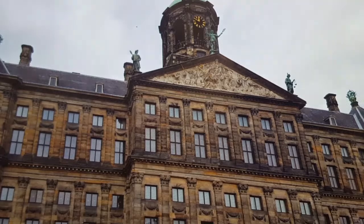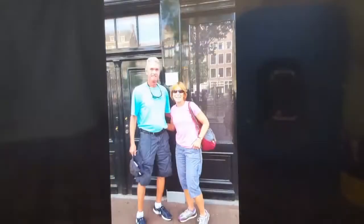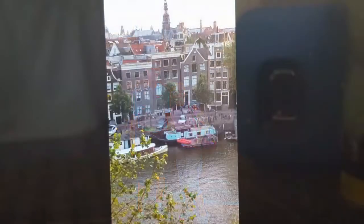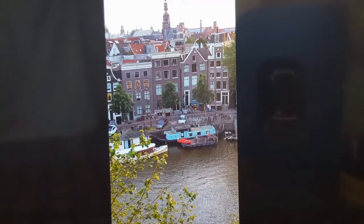This is the House of Parliament downtown. Now we're at Anne Frank. I went to the Anne Frank home, and this is one of her quotes inside her home. We actually got to walk through and relived the whole diary of Anne Frank. It was quite a remarkable story, and I was glad to be able to do it.